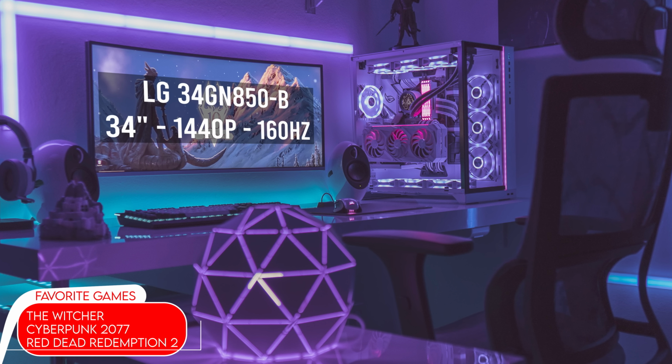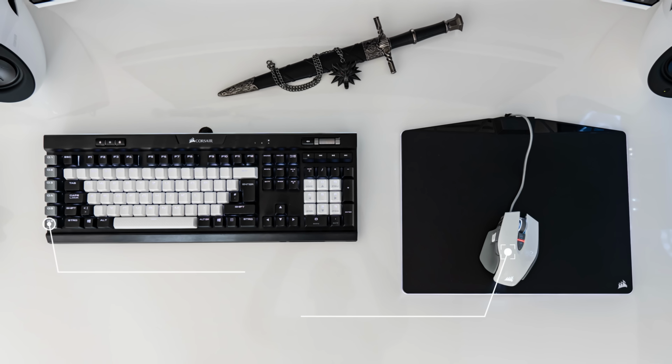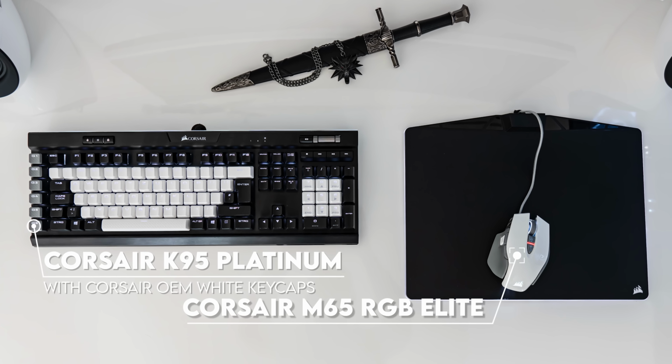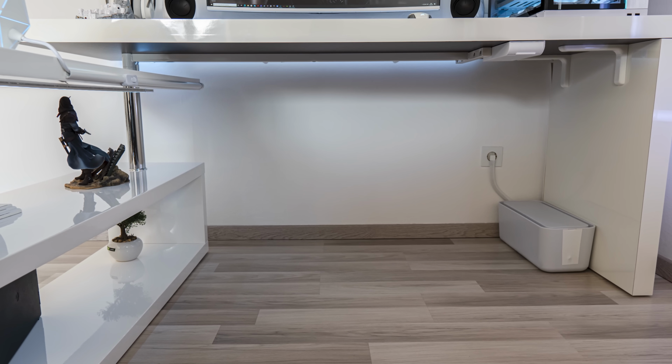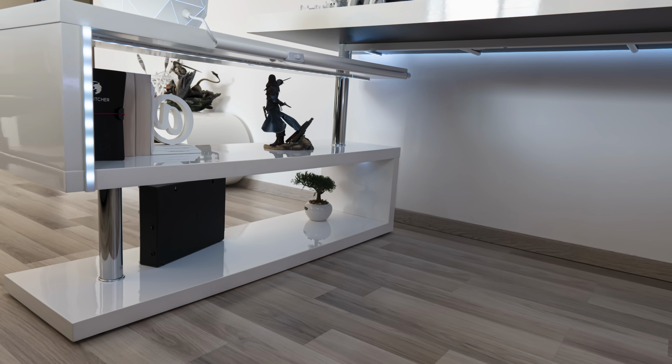The new setup still has the same purpose for gaming and entertainment, but now he does all of that on a 34-inch ultrawide from LG that he skinned for that extra consistency. Below that, we got the Corsair K95 Platinum keyboard and the M65 mouse combo with beautiful cable management. I mean, you won't be able to find a single cable in this setup. Everything is done with such precision, it's insane.